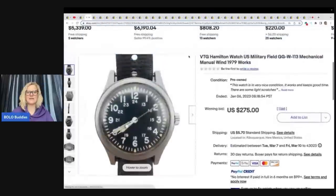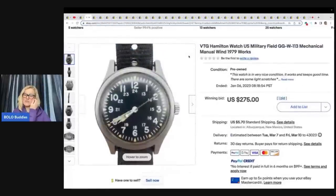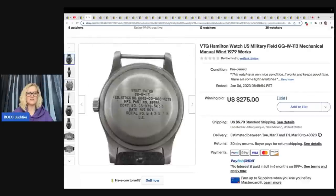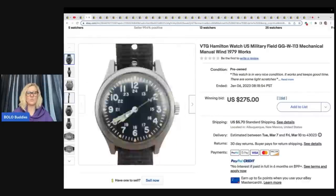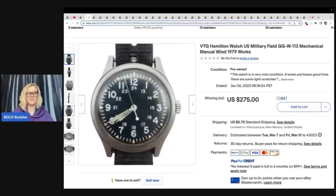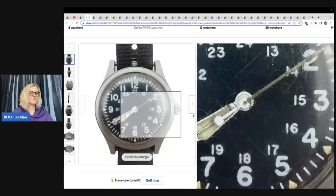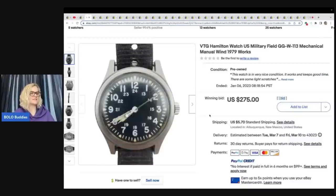The next item is this vintage Hamilton watch. It's a U.S. military watch. It's a mechanical one from 1979. So she did a great job doing her research on this. It does have some condition issues, but it is an old watch, so it's just some scratches and stuff. Let's see. Purchased at an estate sale in a box lot of watches, have maybe a dollar cost in this. Sold on auction for $275 plus shipping. Wow, she got it for a buck.